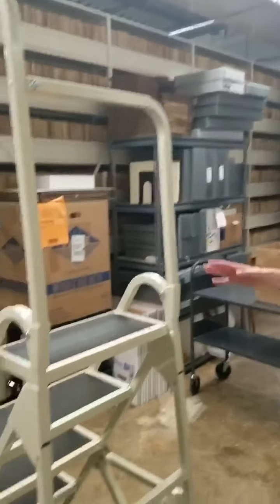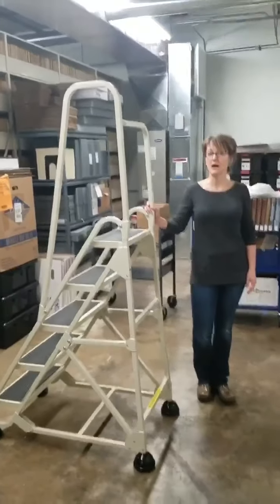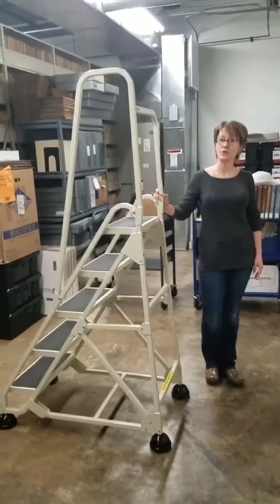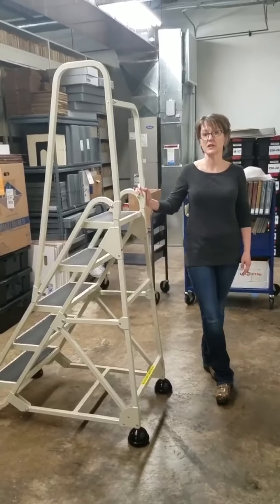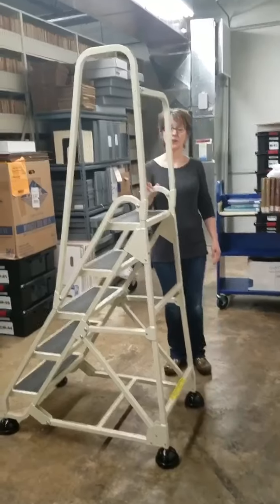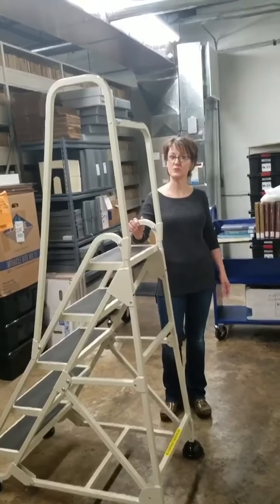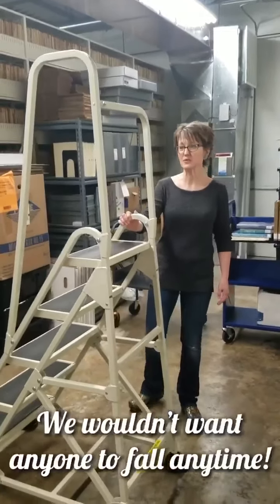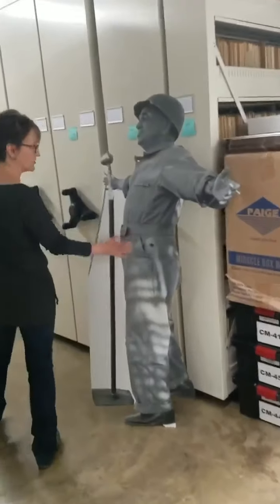This is the tall ladder that helps us get to the top shelves. When we use this ladder, we require that 2 people be in the building for safety purposes. So we don't want one person carrying a 40-pound box up to the top shelf and fall with no one else here in the building. Going back here, you're passing Al Jolson.